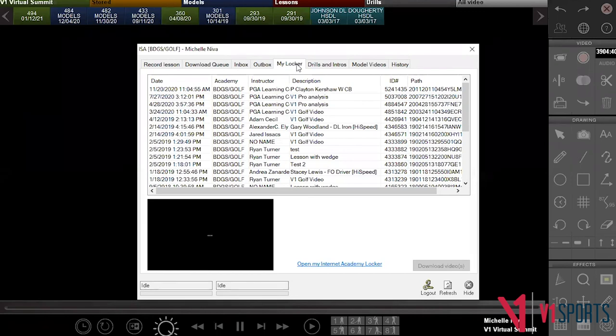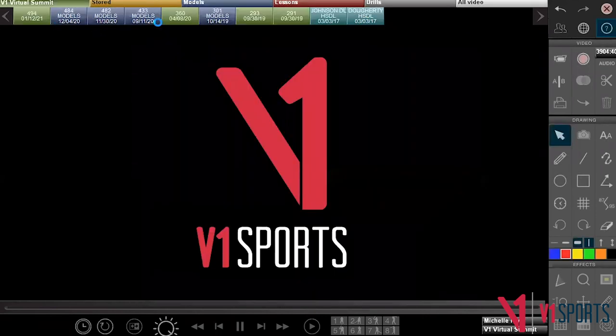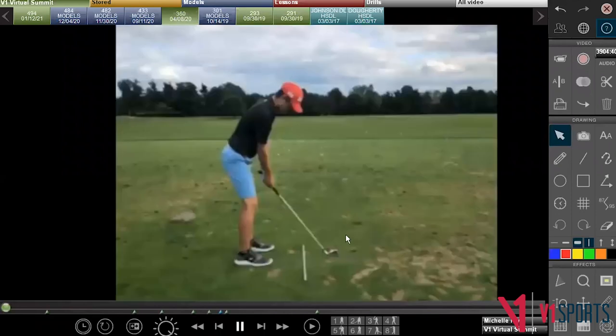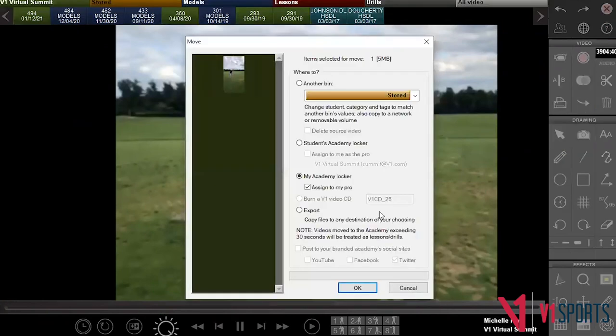So let me show you on the desktop side. Well, again, we'll show you this tomorrow on the mobile side. But if you wanted to move a video to your locker, all you do is bring the video up, come over here to the move button, click move, and you see the options. We can move it to a bin, we can move it to the student's locker, but my academy locker is what you're looking for.